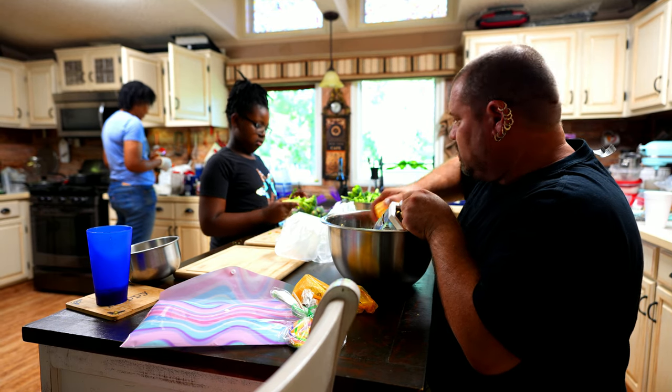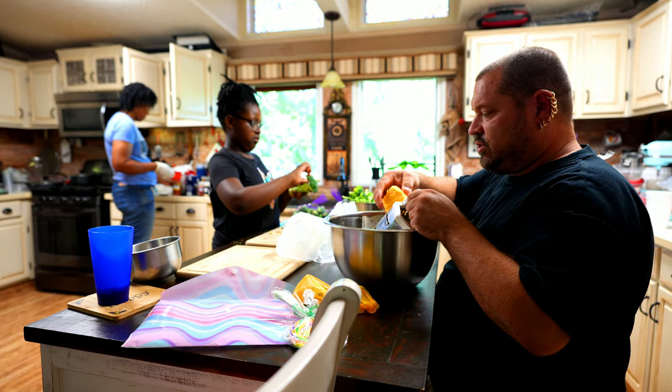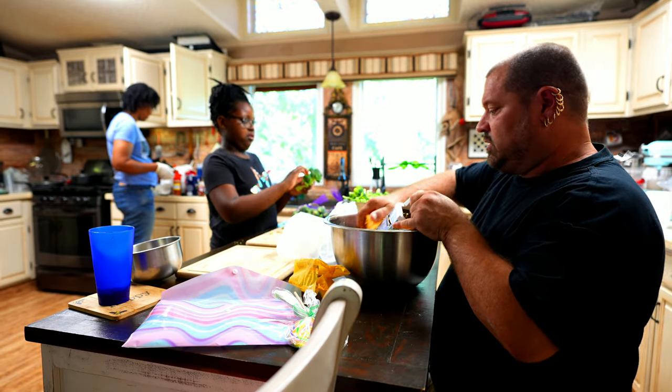Kiersten's doing the broccoli. She's snapping the broccoli. She's doing a good job. I am grating the cheese. This was a big block of cheese.